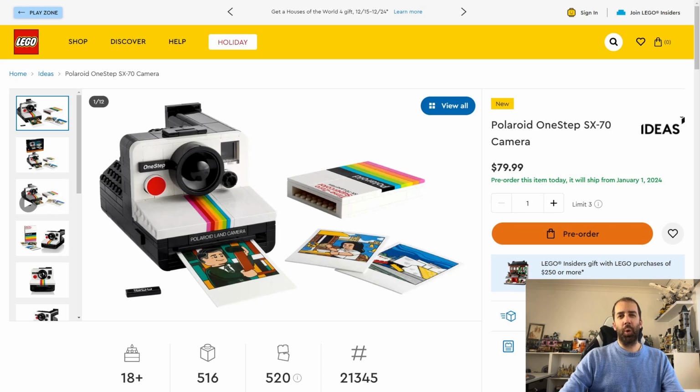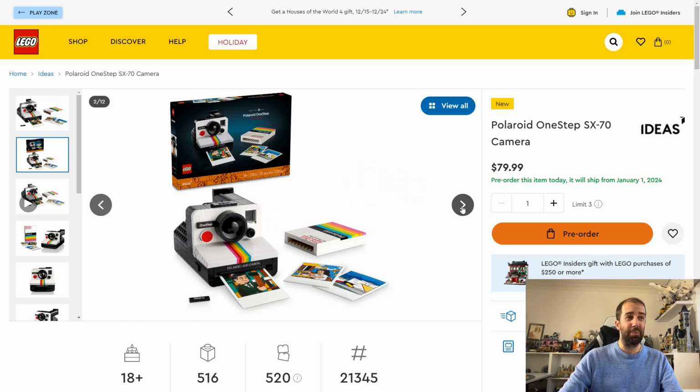January sees the first of the 2024 Ideas sets, this one being the Polaroid One-Step camera, priced at $80 or £70. It's up for pre-order right now if you really wanted. I'm not sure about this if I'm being perfectly honest. I think it's a little bit expensive, and you only get 516 pieces in it. Obviously being a license, the Polaroid license has probably bumped the price up quite a bit. It looks effective. From all the pictures I've seen, it's a very good one-to-one recreation of the Polaroid camera.